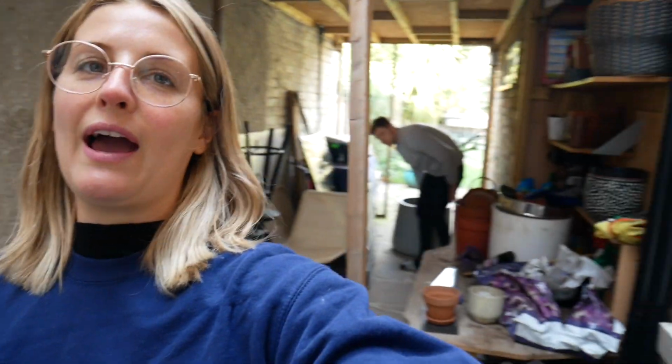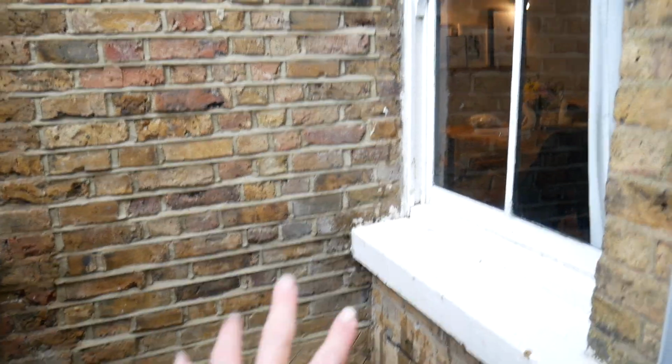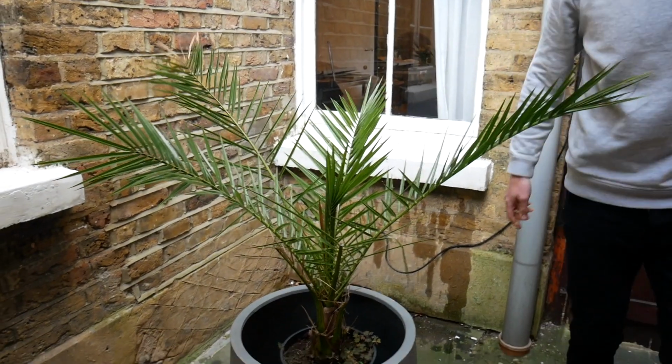Whilst I'm in my reading corner here, I do not want to look out onto this mess of a lean-to where we just store all our crap and lawnmowers. Freddie is moving my date palm through, and we're going to pop it here as a nice little disguise. Yeah, look at that, I love it.